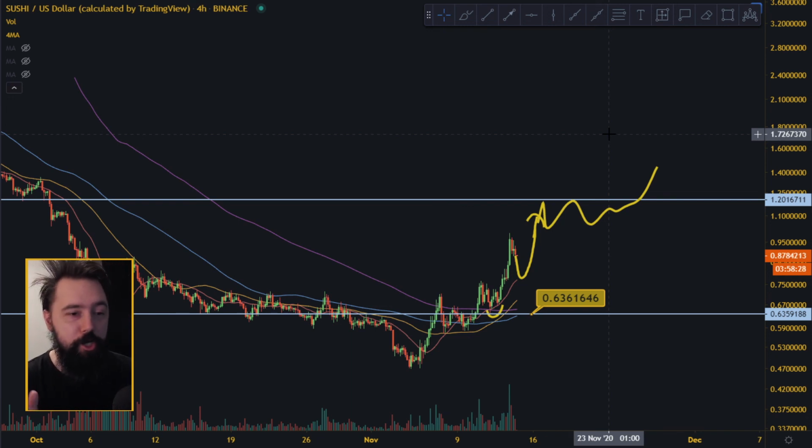Okay guys, that was the Sushi token. This was the first time I did Sushi. I might do it again because I'm interested in where this is going, if I'm correct or not.